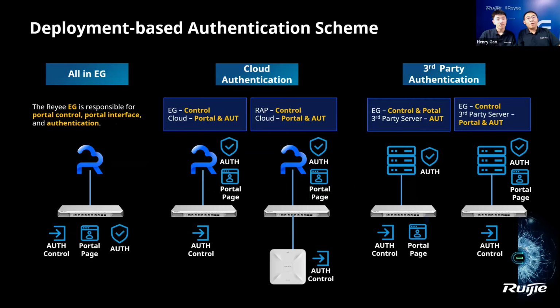Yeah, sure. Firstly, looking at the architecture scheme, we have 3 types of deployment-based authentication schemes. The first is all in EG. The Reyee EG is responsible for authentication control, portal page, and authentication itself. All are done locally in our routers. This model is simple to deploy, offers a good user experience, and is not affected by network quality.